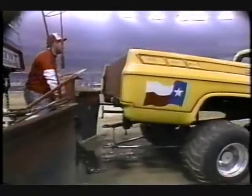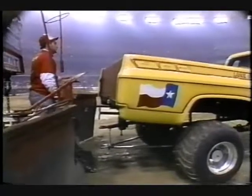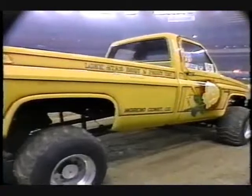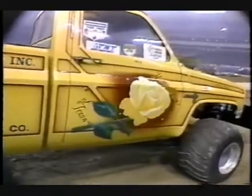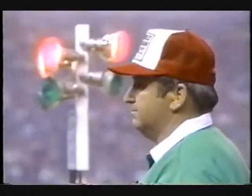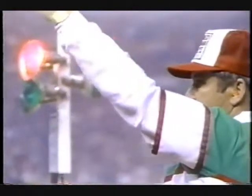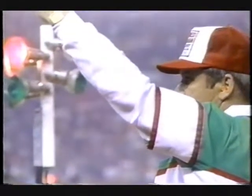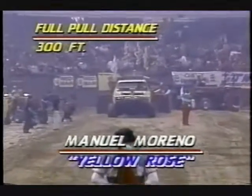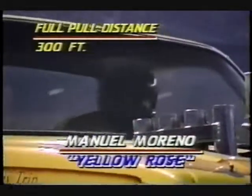Moreno, the yellow rose, backs up to hook. And Manuel Moreno not only is a fine driver, he's also a pretty good handicapper. Earlier, he predicted before the class ever pulled originally that there would be 5 trucks in the pull-off, and that's exactly what we have. These are huge, huge motors, bigger than I've seen in any form of motorsports. Some are rumored to be as big as 700 cubic inches. Giant motors, giant power, four-wheel drive, so you have to keep everything on the ground in order to get the kind of traction you're looking for.